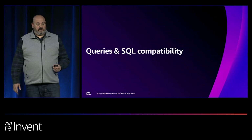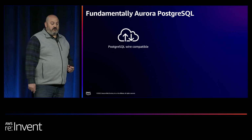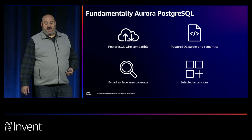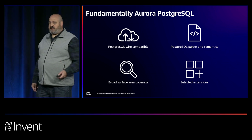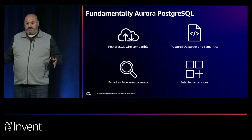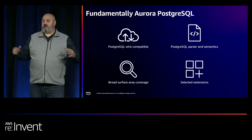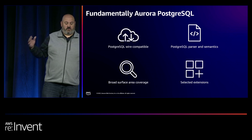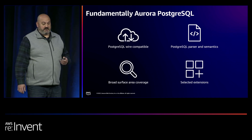All right, we'll go into SQL compatibility and queries a little bit. So this system is fundamentally Aurora Postgres, all right? We are still Postgres wire compatible, so you use all your same client drivers. The Postgres parser is there, and the Postgres semantics are there. We have a broad coverage of the surface area of the SQL engine. The Postgres SQL surface area is massive. There's a lot of stuff there. In a distributed system, it's hard to implement all of the Postgres semantics. We have broad coverage over most of the SQL feature set, and we support a selected set of extensions that are available in Aurora today.